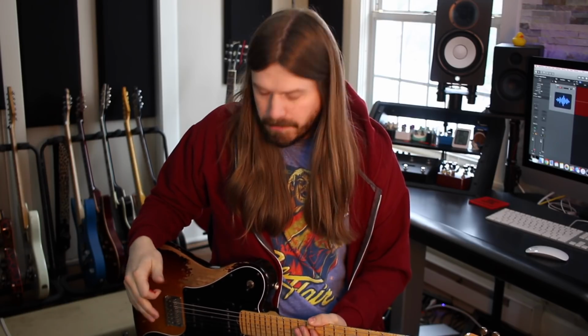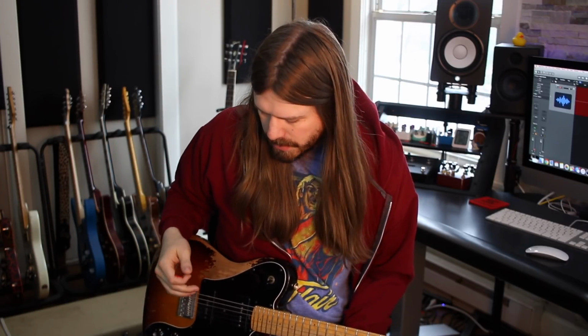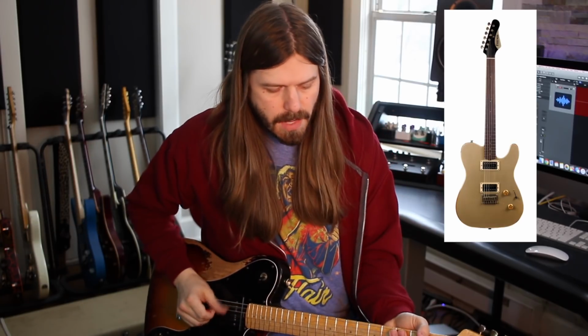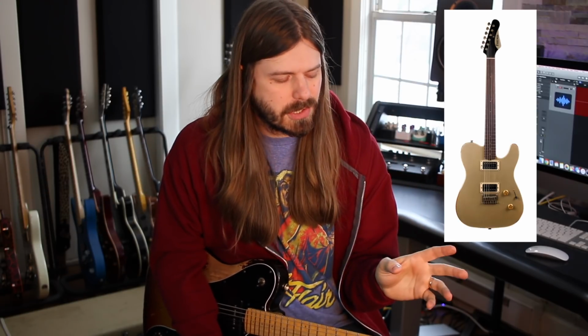And some people hate the idea of relicing a guitar. They think it's dumb. To me, what happened was I was in the process of ordering one of these. I was going to order a gold one. I thought it just looked really cool. And my buddy Jeff over at Boutique posted this picture of this Tele that looked very similar to this one. It was all beat up. I don't care that guitar is relic'd. I want to play that guitar forever. And it just really spoke to me.